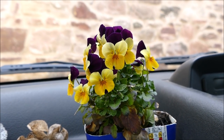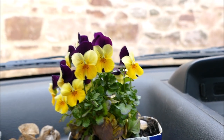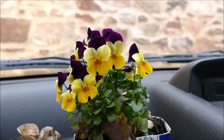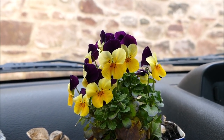Now, I'm not sure if the ladybird is still here. I haven't been able to see it. It might be hiding somewhere inside this pot or underneath these leaves, or perhaps it's gone somewhere else in the van. I'm not sure. But if I find any more ladybirds, I'll probably put them on here again, because the aphids do seem to be coming back. There's just one or two aphids still on there. I'd like to clear that up completely.